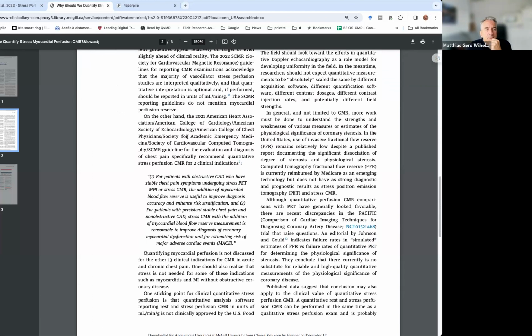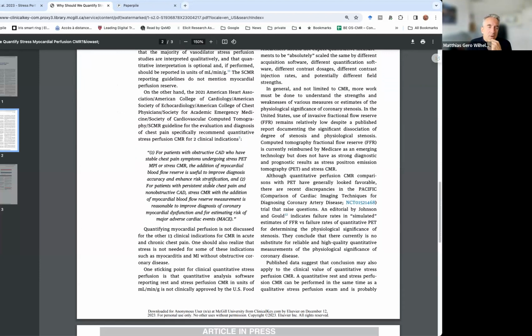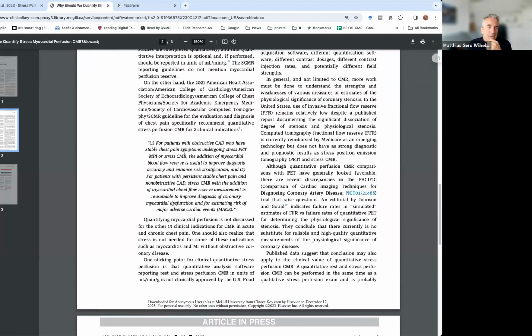But then he says that the societal recommendations, however, say that for patients with obstructive disease who have stable pain symptoms and undergo imaging, they promote the use of myocardial blood flow reserve as a useful tool. And stress MR with blood flow reserve measurement is reasonable. So they do not even bring up the point of quantitative perfusion imaging. So it's not in the guidelines yet.